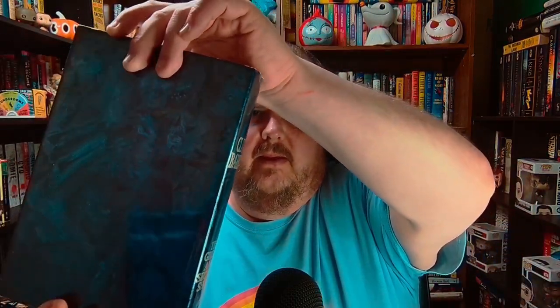Next up, we have Clive Barker's The Great and Secret Show, and I knew this was going to be a problem because you can't really tell, but all the faces and everything, oh, there we go, a little bit of it. The way it shimmers and shines and all the faces. I mean, look at this gorgeous piece of art. That dude's face right here is creepy as hell. But yeah, The Great and Secret Show by Clive Barker.